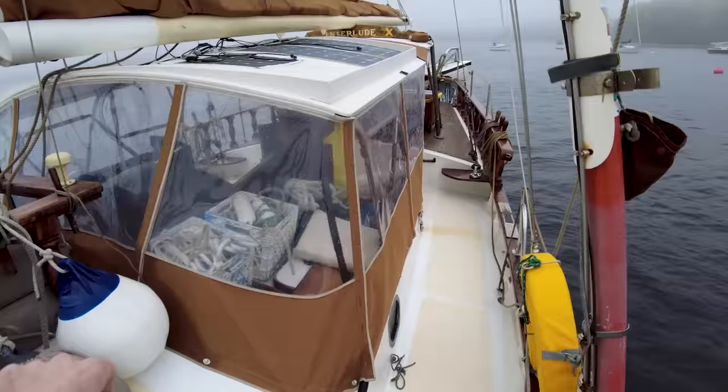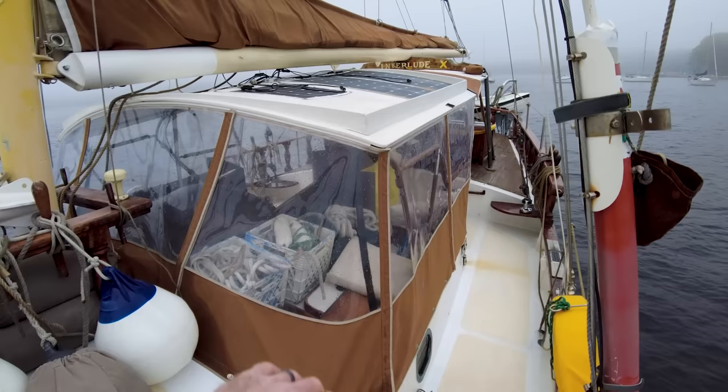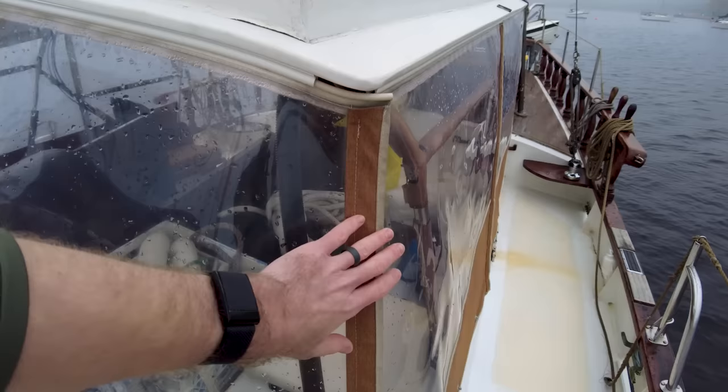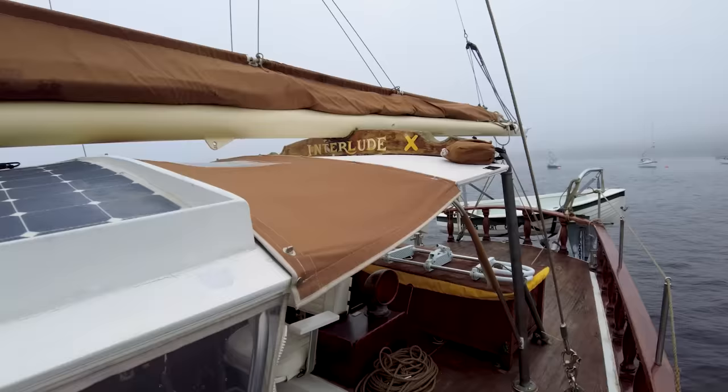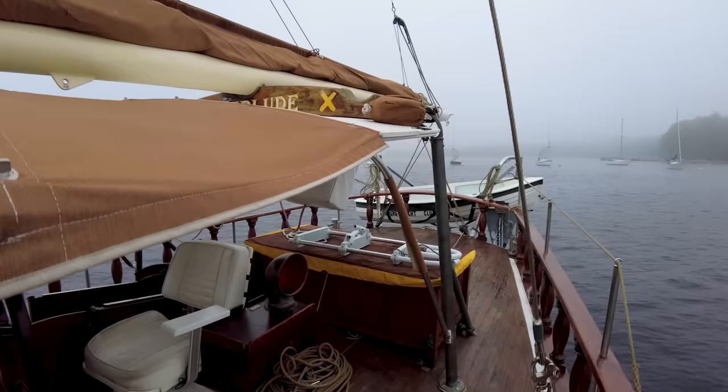And then we're back at the cockpit with the hard bimini and the full enclosure. Really necessary for a northern boat like this up in Nova Scotia, because even in June right now, it's chilly. There's a huge, huge boom. We're gonna continue aft. We're gonna come back to the cockpit in a little bit.